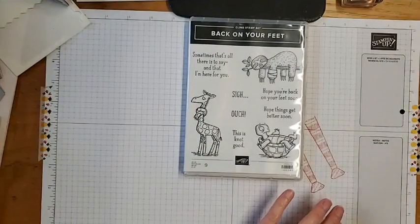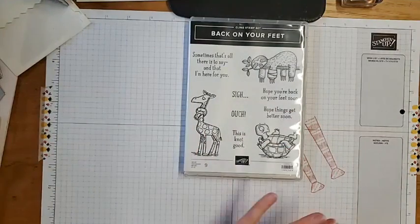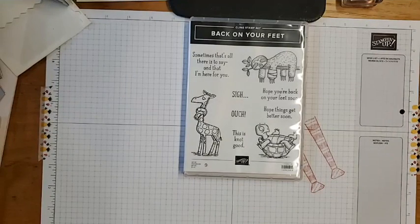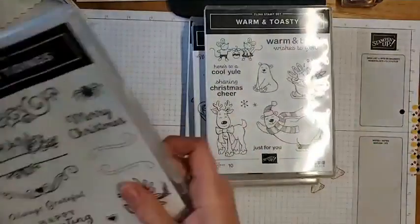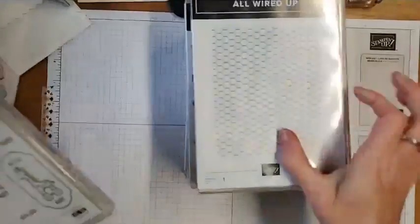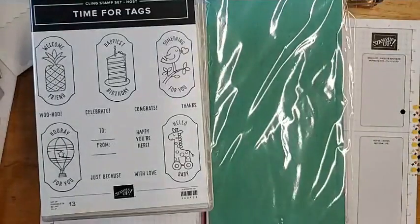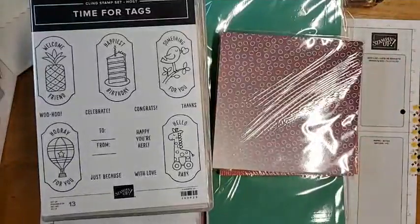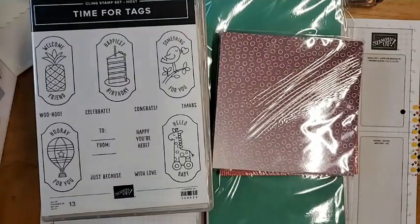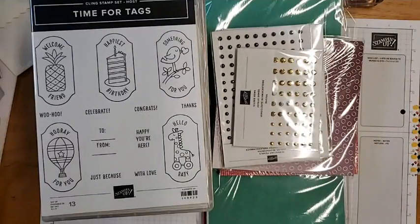So if you didn't join us yesterday, the Fill the Tote challenge, every day since December 8th, I've been adding something new to it. Let me do a quick little countdown for you. We have 1, 2, 3, 4, 5, 6, 7 stamp sets in here. We have some festive sheets. We have 2 6x6 packs of paper. We have a bunch of embellishments. I see 3 embellishments. We have a bunch of tape.